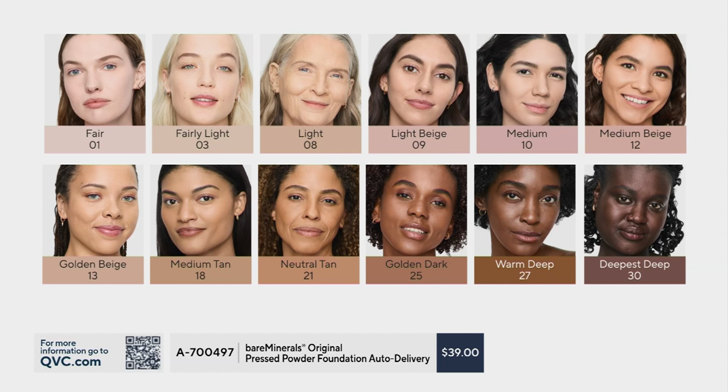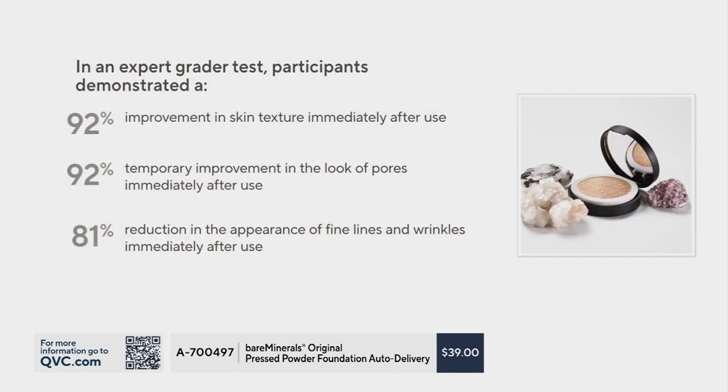Before we see Stacy, I want to show you the results when we had participants try this, and you actually used an expert grader test and scored A+ everywhere. So lab measurement here, we saw a 92% improvement in skin texture immediately. We saw a 92% temporary improvement in the look of pores. That's where that filter effect comes in. And then an 81% reduction in the appearance of fine lines and wrinkles immediately after use.